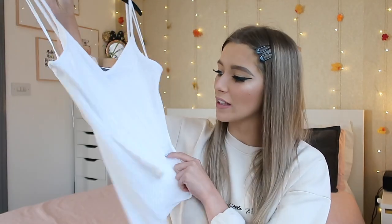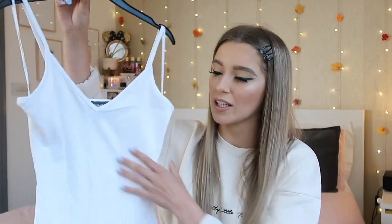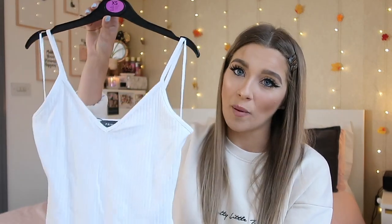And I think this is just going to look so nice with joggers, jeans, a denim jacket thrown over the top, even a skirt. Bodysuits are so versatile and you can wear them with literally anything. So I picked up that. They had this in loads of different colours as well, but I just picked it up in white, and like I say, that was £4.